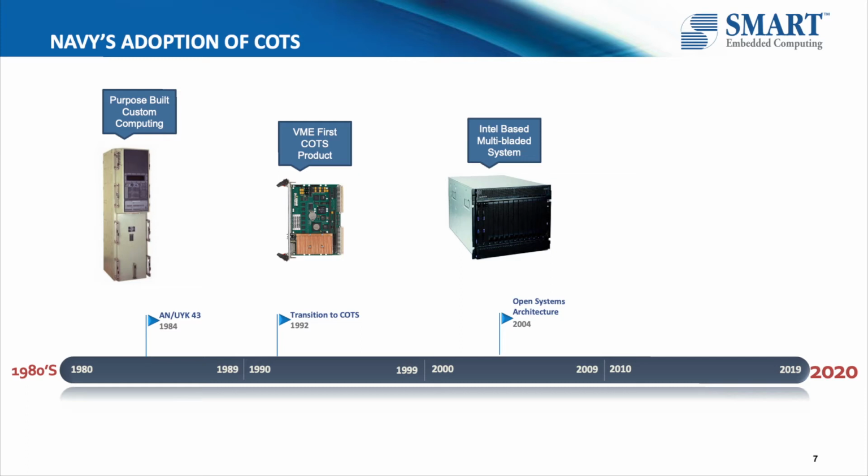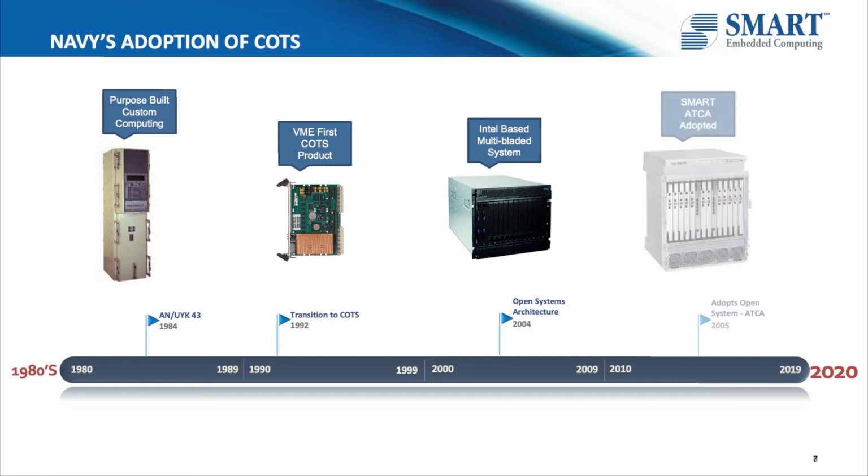That actually transitioned into even more enterprise type products with bladed architectures, but again, not specific to VME, but just in general purpose processing. Along the whole time frame, they were also moving their software infrastructure into something called an open systems architecture, which really was to abstract themselves away from the underlying hardware and to make it so that they could move very dynamically to a variety of companies.